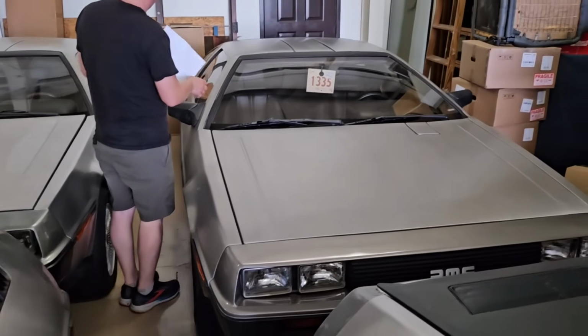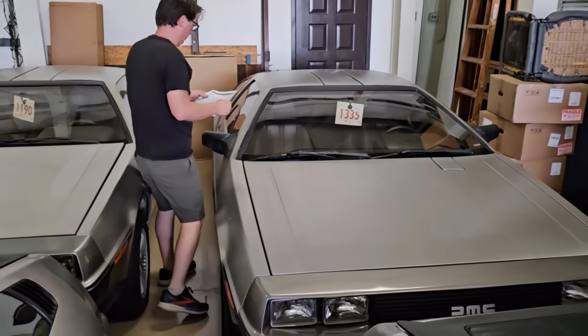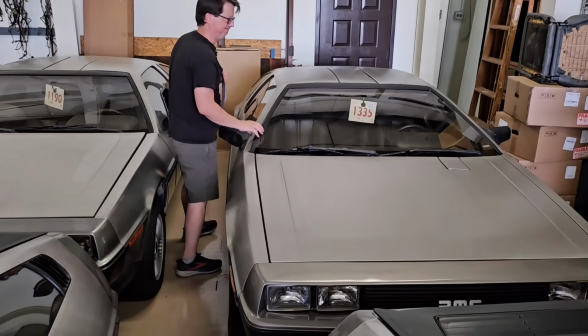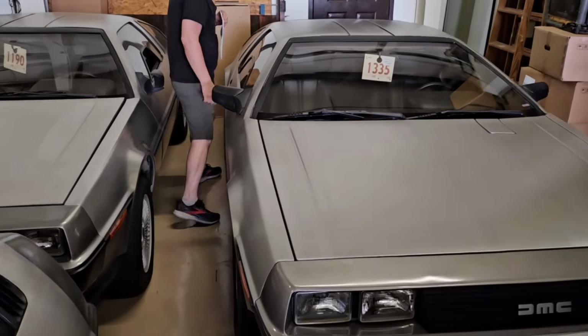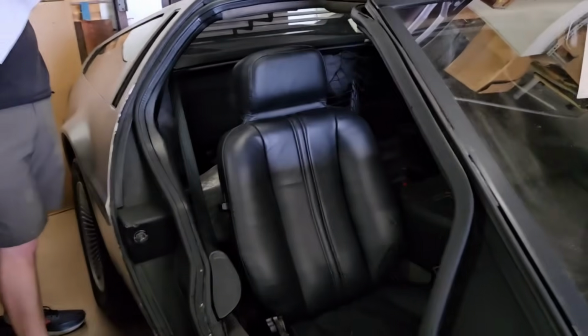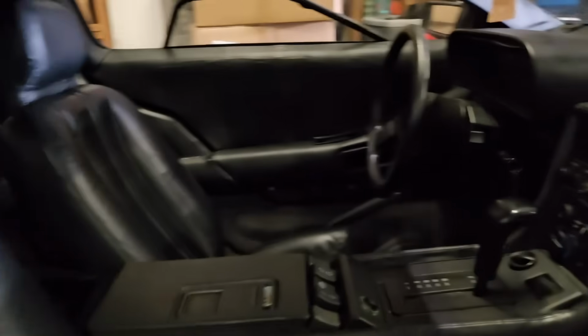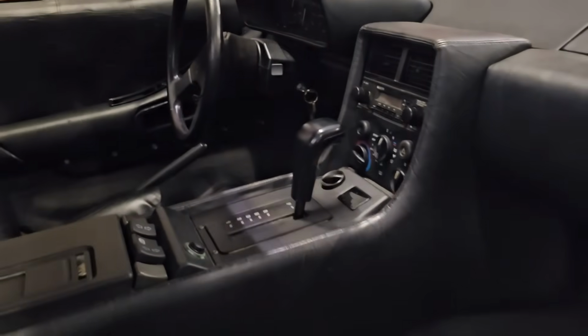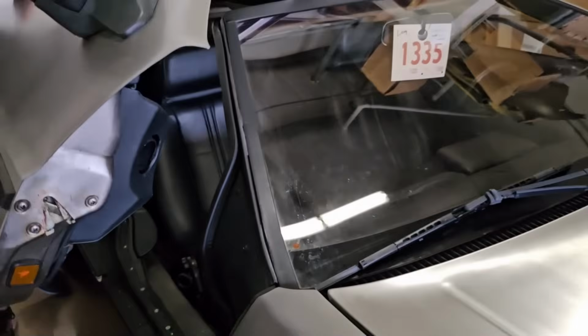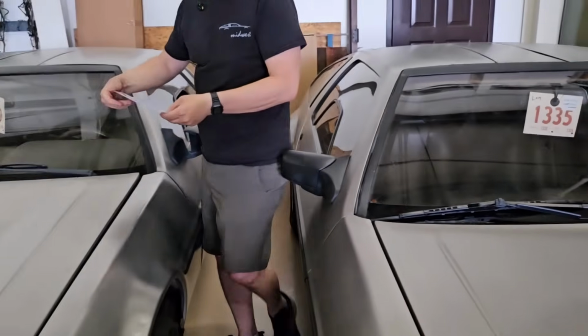Next, we have a car here. This is a black interior automatic. This car came to us from Florida, and it has 21,000 miles on it. Quick pan in here. Pretty nice, well cared for car. Okay, go on to the next here.